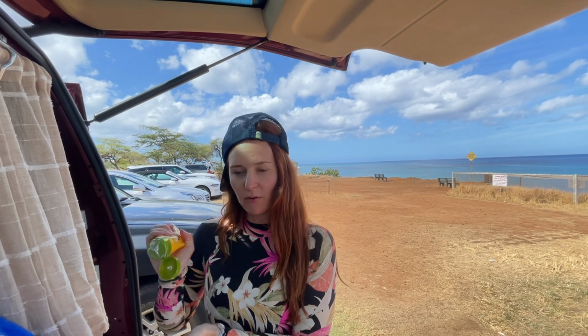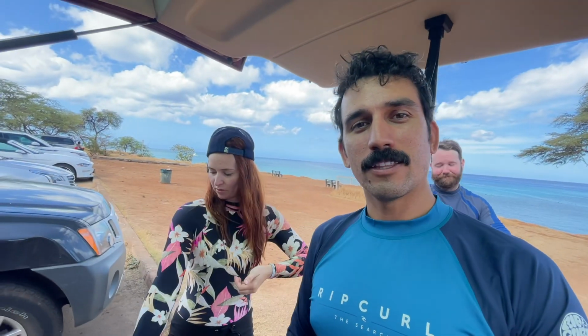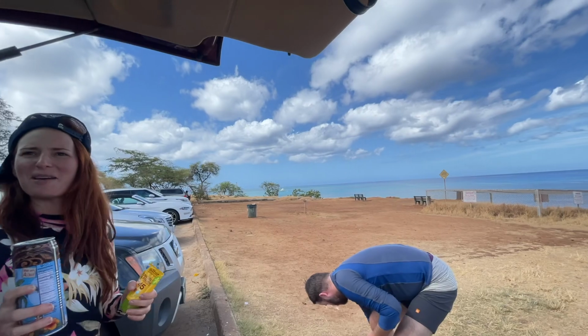Yep. Got my reef friendly sunscreen. Wearing our protective gear so we don't have to wear as much sunscreen in the ocean. That's right. Save the oceans, baby. But it's beautiful. Look at these clouds.